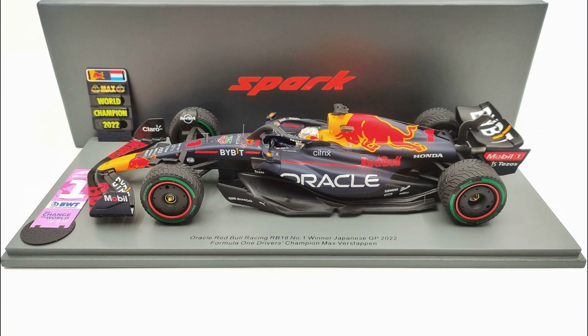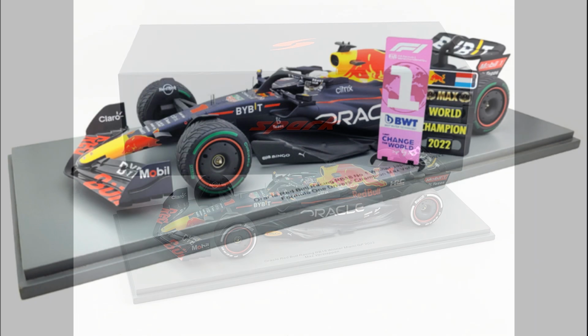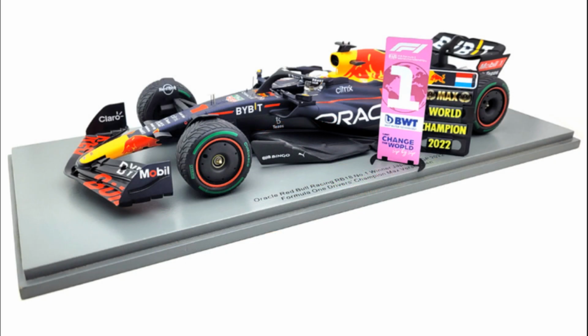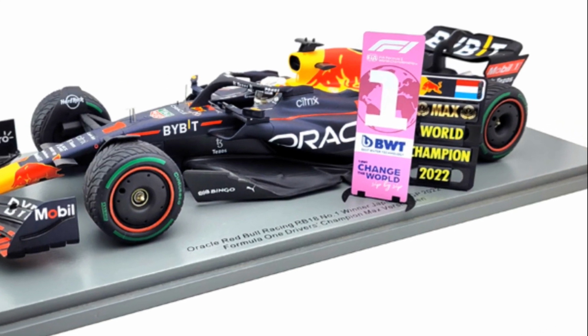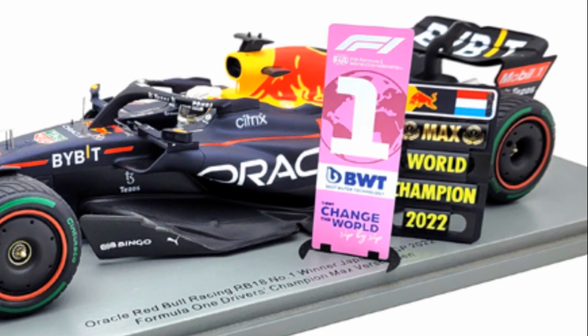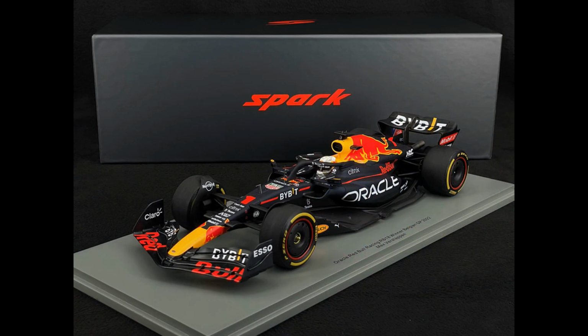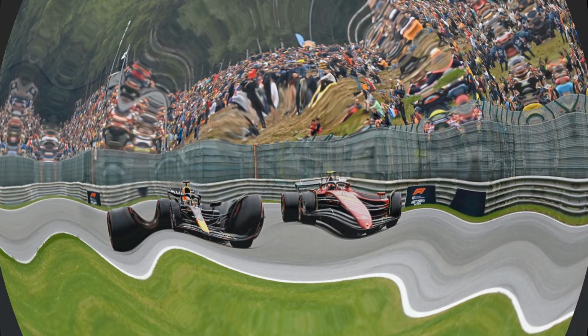Spark then has released the 2022 World Championship winning car of Max Verstappen. They of course already released early season versions of this car, but they now have released the Japanese Grand Prix winner, the race in which Max clinched the title. This model features intermediate tires and comes with both the number 1 Parc Fermé board and the pit board celebrating the championship. They then also did a Belgian Grand Prix winner, although this model doesn't feature anything special other than it's a beautiful model car with a cool backstory with Max barging through the field of course.